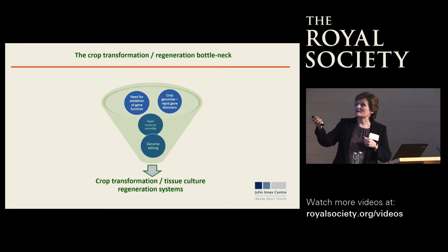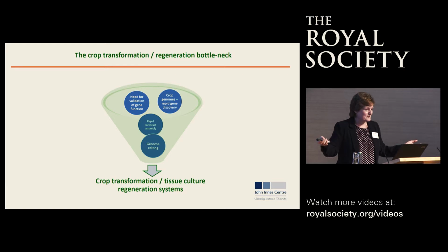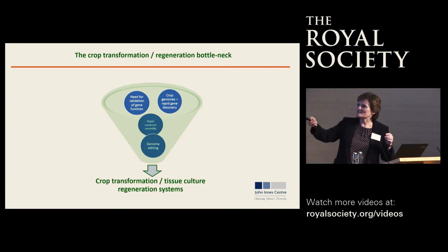And that's made worse because, as we've mentioned, we now have crop genomes widely available, so there's a much greater need to validate gene function. For example, we used to have to spend weeks assembling the DNA constructs to put all the components in for gene editing. Now we can do most of that with robots, so all of these barriers are being removed, but it just means that everything feeds down to this tissue culture regeneration bottleneck. So I just wanted to mention that.